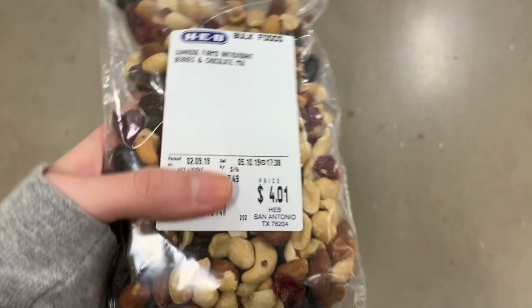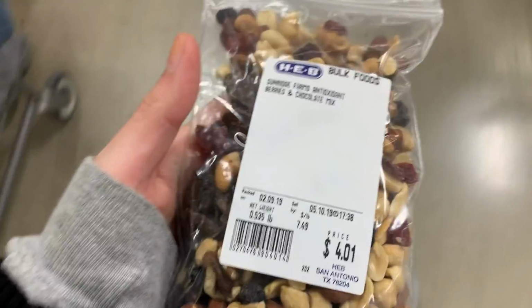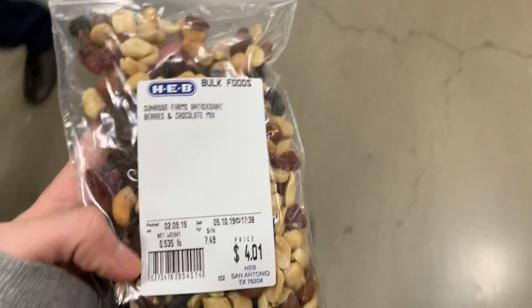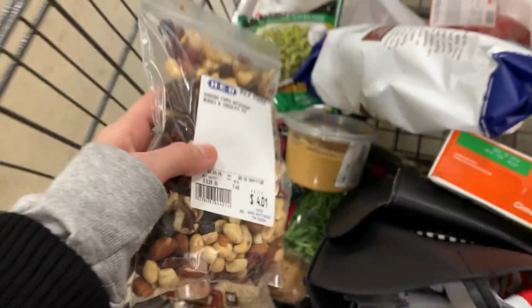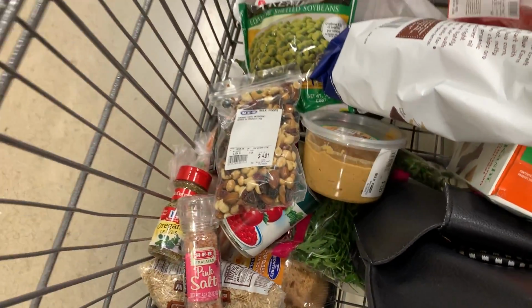So really you're just looking for the different kinds of nuts, almonds, walnuts, pistachios, whatever you like. And if you tend to grab the sweet snacks in the afternoon, maybe a trail mix with a little bit of chocolate would help you curb those cravings.